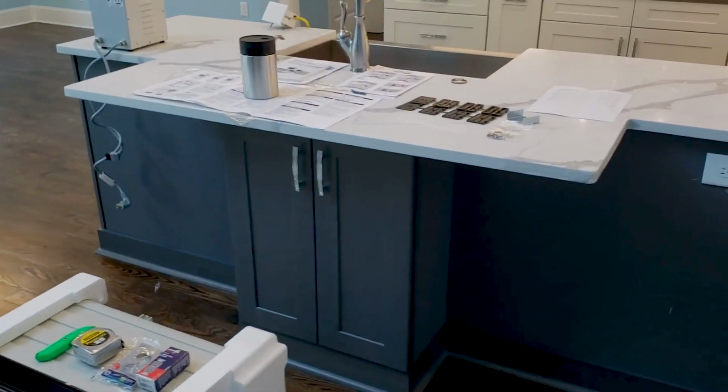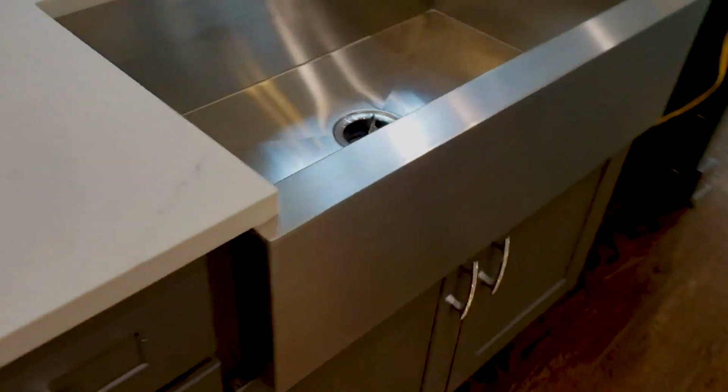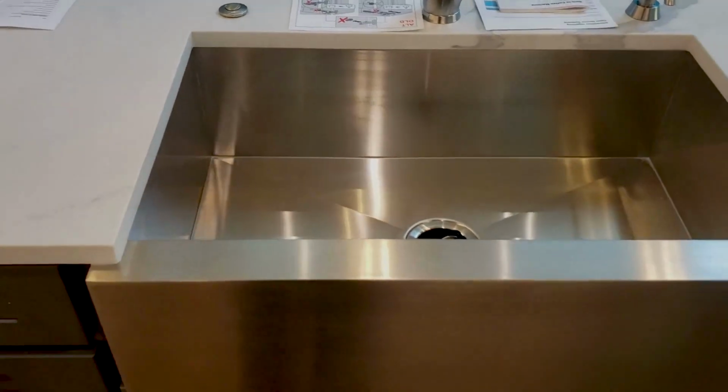You've got a cabinet on the back side. You've got a jut out. You've got a farm style stainless steel sink. I'm a fan of the large single bowl. Everybody's got a different constitution on that, but I'm a fan of the big bowl.